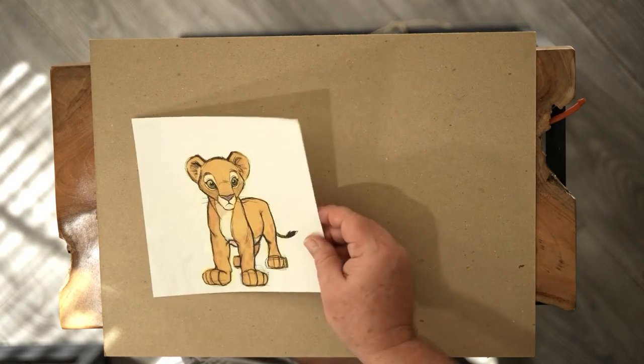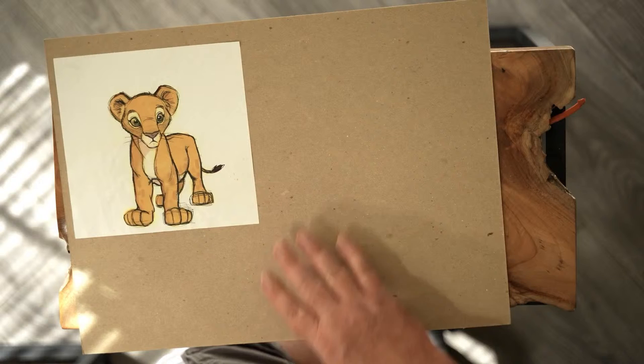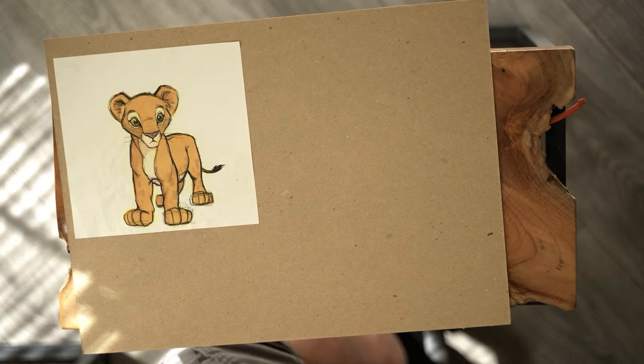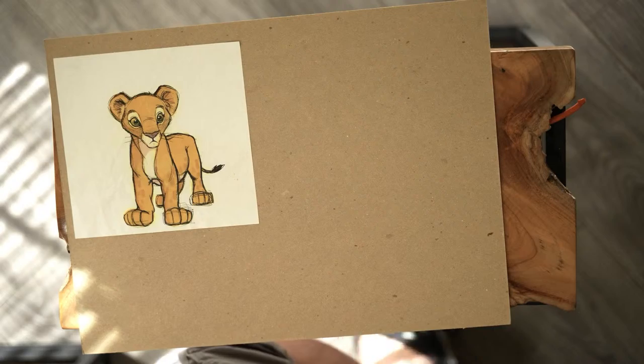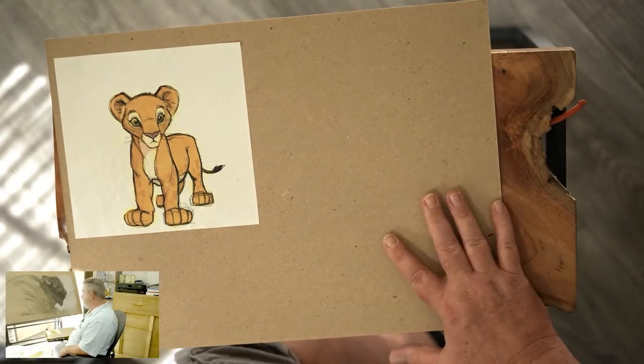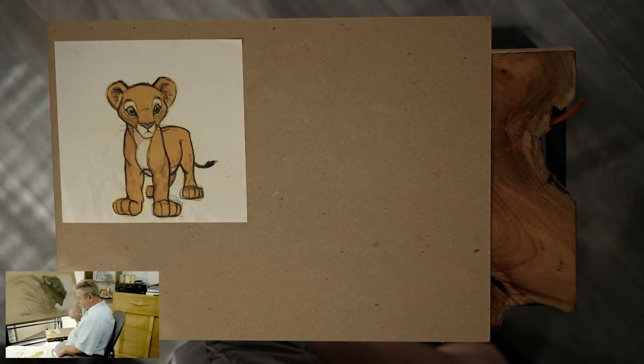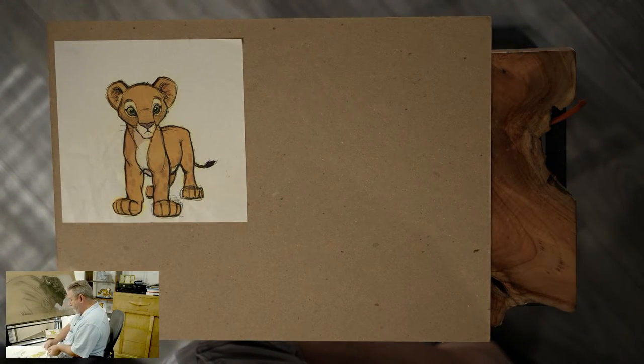Yeah. So these are from The Lion King. When we did our watercolor plein air workshop a few weeks ago, we had everybody come down, and the hurricane chased us out of the woods. We ended up having a dinner at my house, and I was able to go through a lot of this stuff with a lot of them in person. It was a lot of fun.